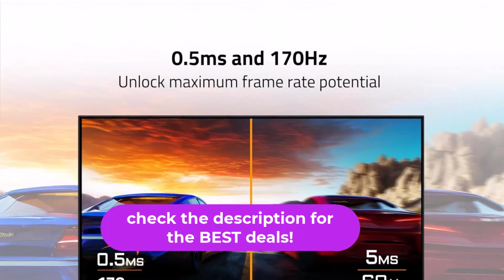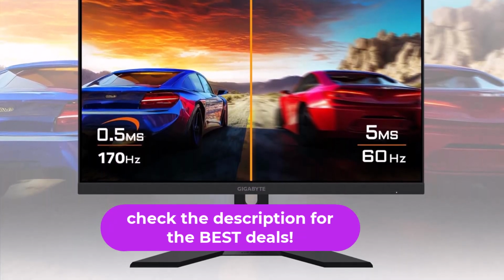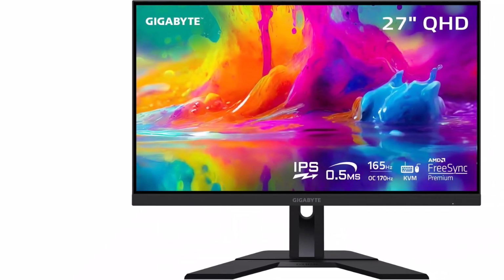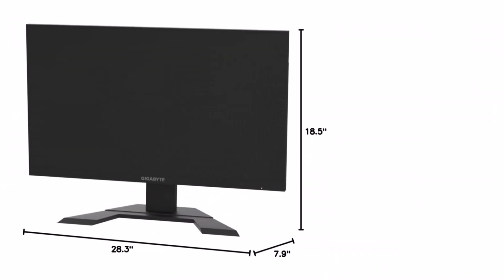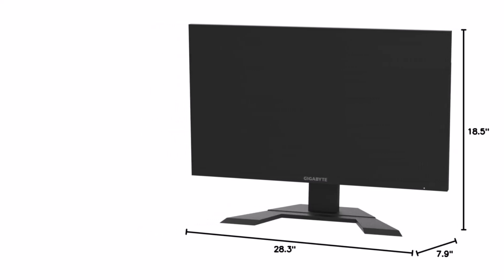The Gigabyte M27Q delivers decent mid-range response time performance, a wide color gamut with an sRGB mode, great ergonomics thanks to a height-adjustable stand, fantastic viewing angles, and solid contrast for an IPS. It delivers an excellent mix of gaming performance and color quality at this price point, outperforming many other mid-range displays, which are often more expensive. It's hard to go wrong with this display, and the price continues to be aggressive for what you get.